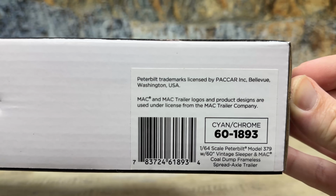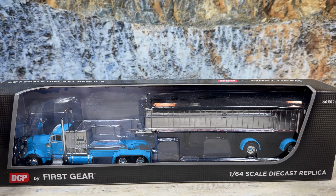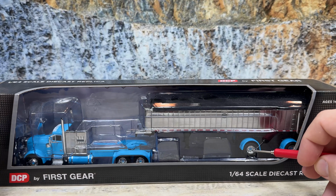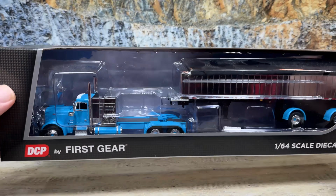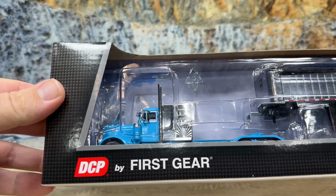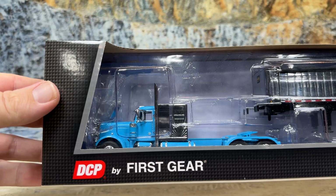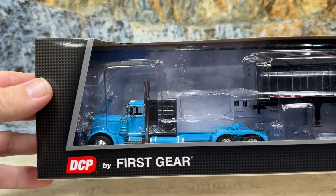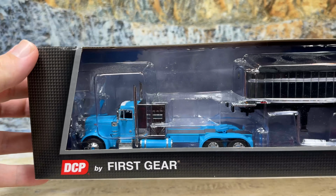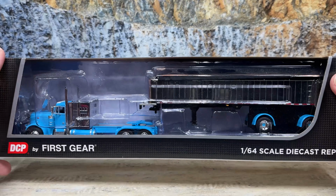It is cyan and chrome. The Mack end dump is chrome plated with cyan painted on the fenders and on the center caps on the wheels. The cab is cyan with a chrome Mercury sleeper. This is the 60-inch, really nice 60-inch sleeper that Mercury has. And then they also have a 36-inch, and I will review one of those later when I get another model that has one. Now let's go on and open him up.